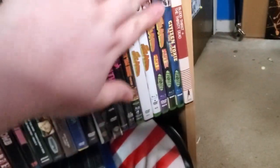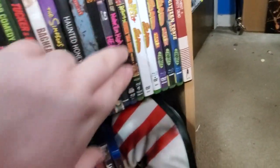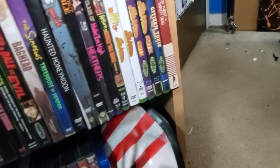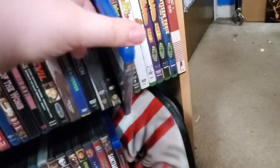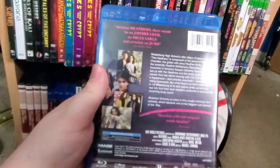And then we got the Troma films here. I literally just keep a section right here for the Troma films. Class of Nuke 'Em High, Return to Nuke 'Em High. We got all the Toxic Avenger movies, all movies that I hold very dear to my heart. We got Heathers. This is a great dark comedy from the 80s. I think most people have probably seen Heathers at this point, but I just wanted to point it out.